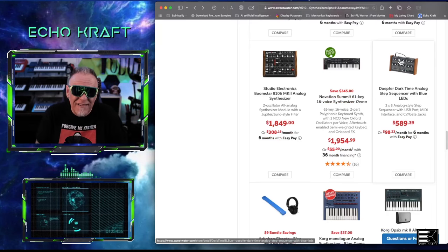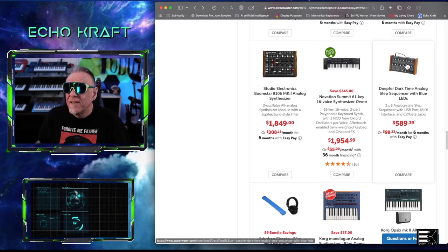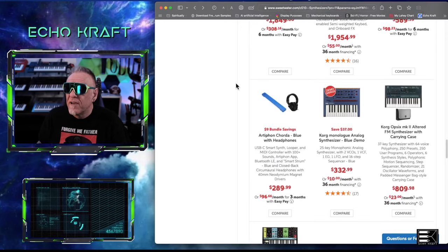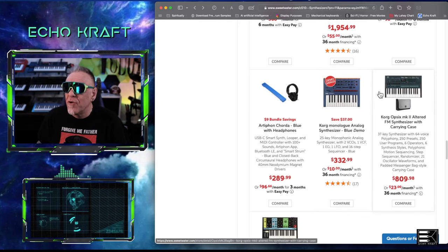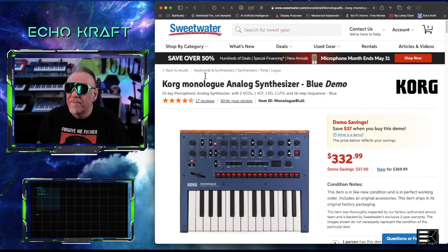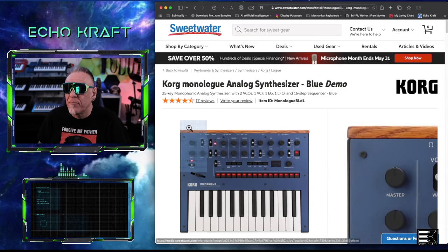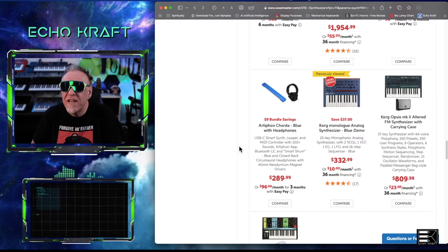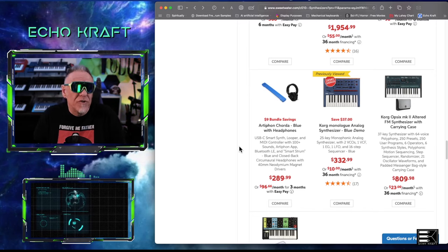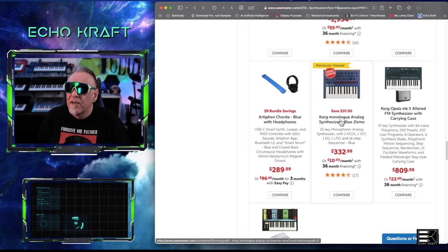Dopfer Dark Time. I think it was called the Dark Star. That was one of the original ones. 589. This is a killer analog synthesizer. You know anything about Dopfer Modular? They make great modular stuff. Owned one of these. This is a monologue, however you want to say it. Right next to it is the OP6 Mark II. That's the newest version. This guy right here, though, 332. I bought it when it first came out. I had a red one. I sold it. Probably shouldn't have, but I paid $299 for it, so they've gone up in price a little. The red one is not in circulation anymore, so I think I got $320 for it because it was red, and it's very sought after. It's a very sought after little synthesizer, monologue, analog synth.